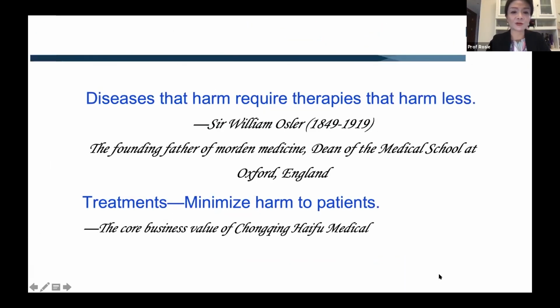To finish my talk, I would like to use two quotes. One is from Sir William Osler, the founding father of modern medicine, who said that diseases that harm require therapies that harm less. And the second quote is: treatments minimize harm to patients. This is the core business value of Chongqing HIFU Medical. Thank you for your attention.